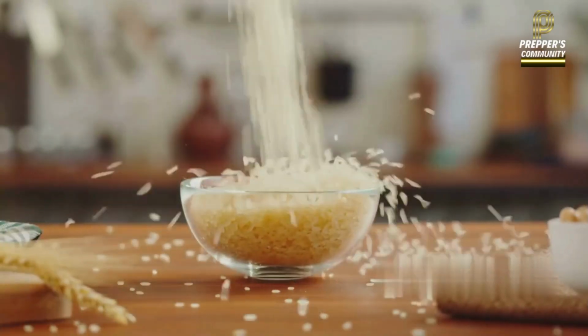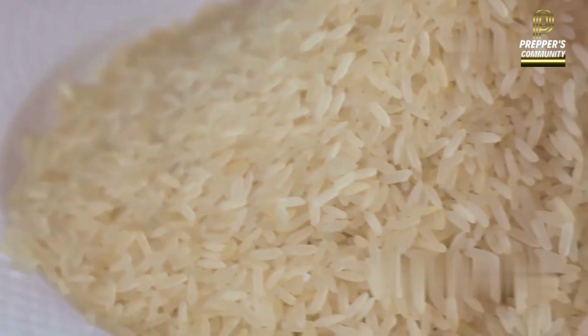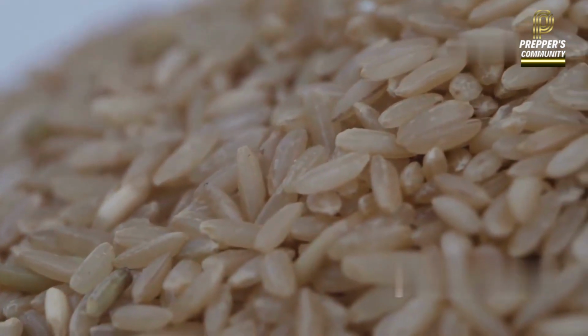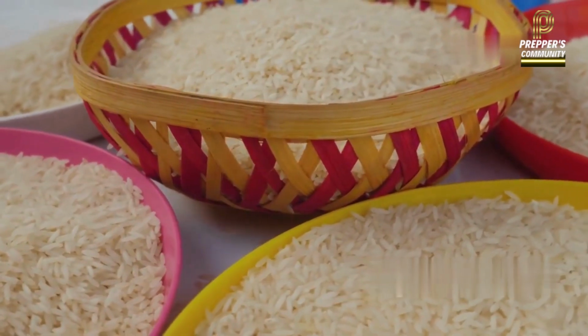Rice, the king of carbs for long-term storage. First up, we've got the undisputed champion of long-lasting carbs, rice. Not only is it affordable and readily available, but it also has an incredibly long shelf life. We're talking up to 30 years for white rice if you store it properly.